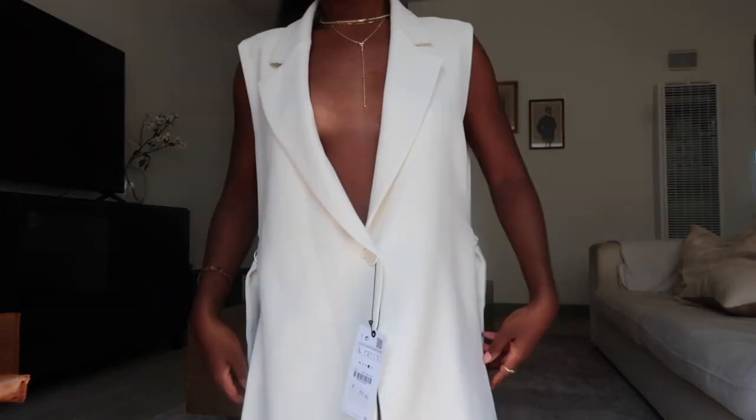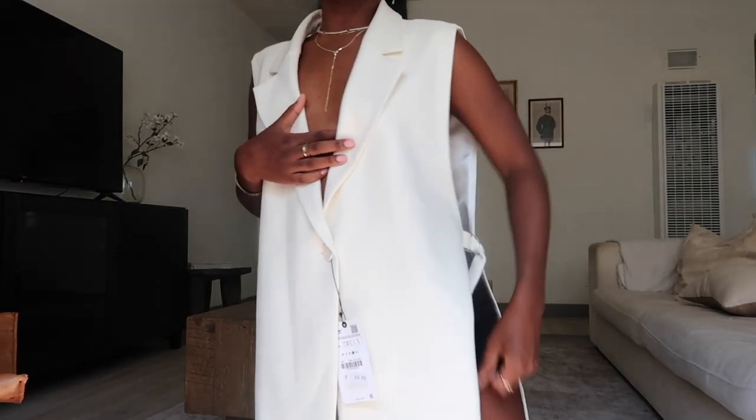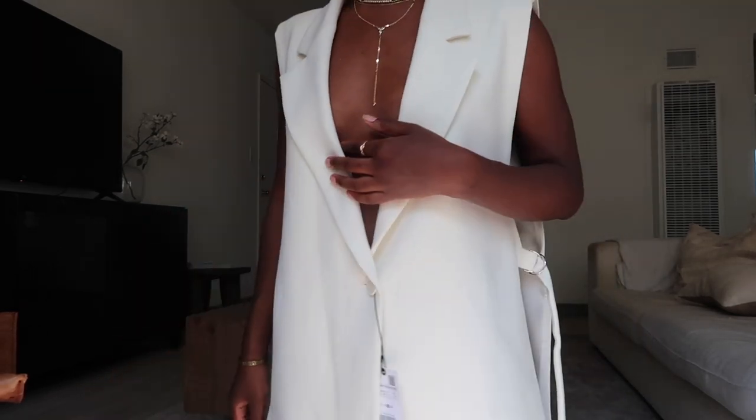I showed this in another vlog, but I picked this up from Zara. It still has a tag because I just wanted to wear it for the video. I totally would not wear it with biker shorts, but I need to buy some white trousers to go with it. If you watched the other vlog, you know the trousers that I bought with this were a fail. But this is a cute little summer to fall transitional outfit. I think it's so cute. I think I need to do a fall outfit ideas video and include this.